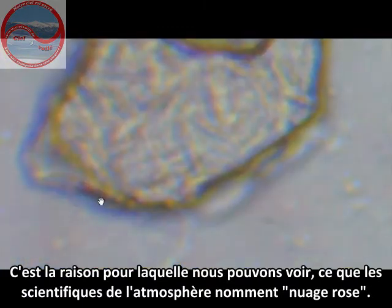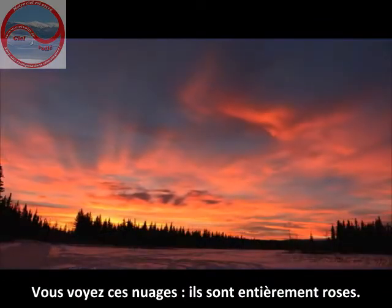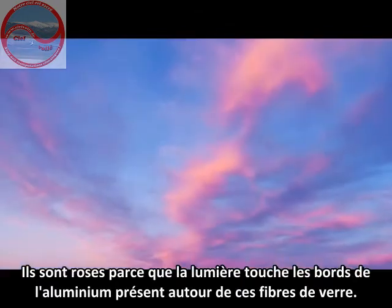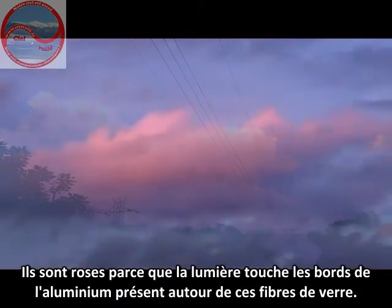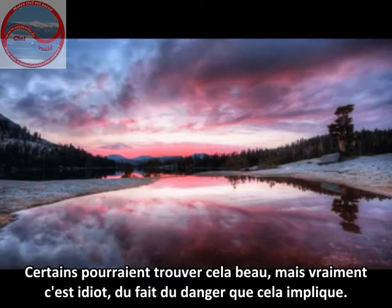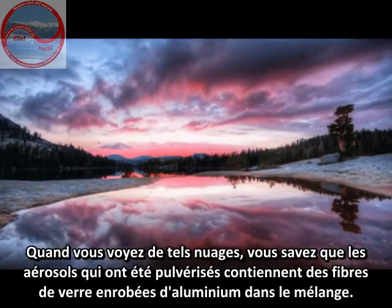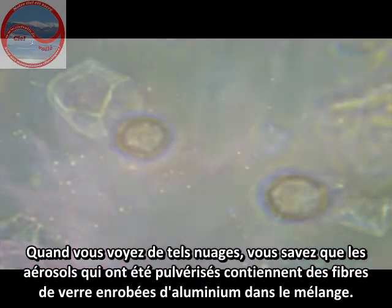This is the reason why we are seeing what atmospheric scientists refer to as pink cloud. You see these clouds? They literally are pink. And they're pink because the light is hitting the edges of this aluminum around this fiberglass and showing up as pink. Here you can see it as well. Pink clouds. Now, some people might think this beautiful, but really and truly, it's hideous because of the dangers it imposes. When you see clouds like this, you know the aerosol that has been sprayed includes aluminum-tipped fiberglass in the mix.